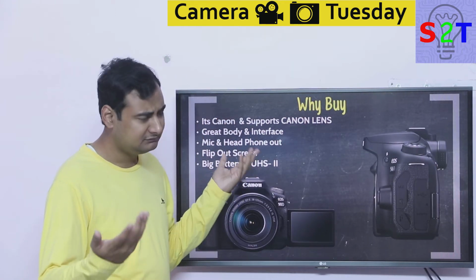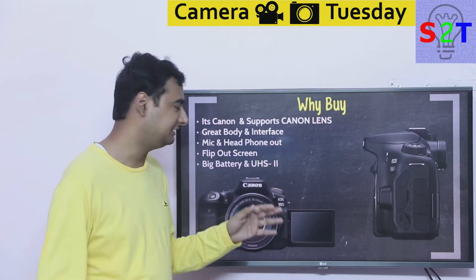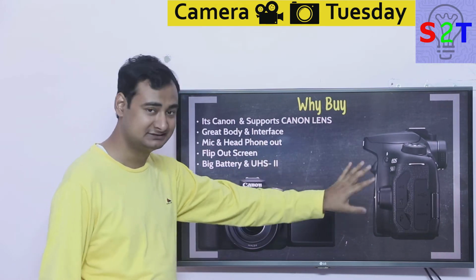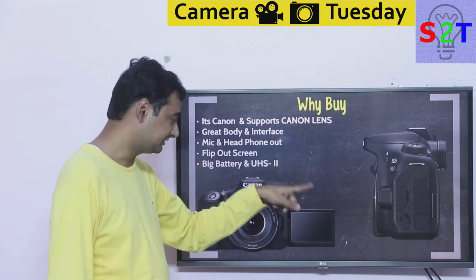Now it has mic. Again, Canon always had mic. It's not the greatest, it's not the worst. It's like, it's a mic there. Then it has headphone out, which is very quote unquote first for Canon's APS-C system, which is also very useful for many people. Now it has flip out screen, which is Canon's patent.